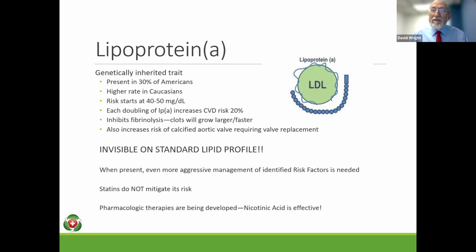The other thing is the pharmaceutical companies are anxious to develop a therapy for this. And there are some that you'll be reading about, but these are thousands of dollars of expense. And the truth be told, nicotinic acid is an effective strategy for lipoprotein a and other things. And we'll talk more about that.